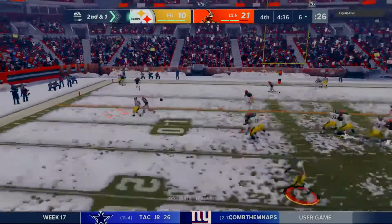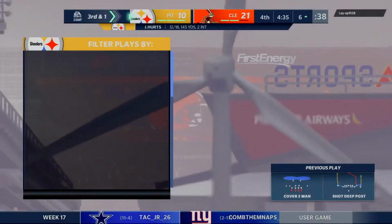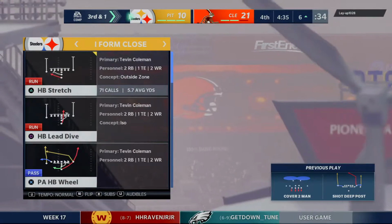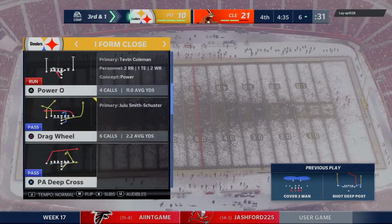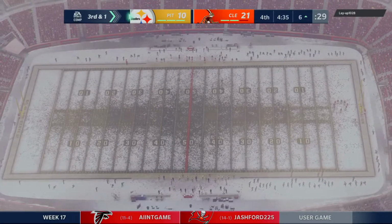Here's Hurts. And that is incomplete. A lot of force bearing down on him there. He could not hang on. It's 3rd down. Well, they've had success getting the ball to him out of the backfield, but this time they had a man right on him. He was able to break that play up before he could get started.